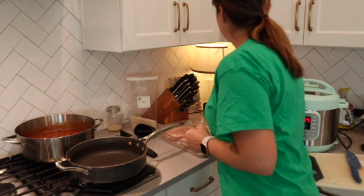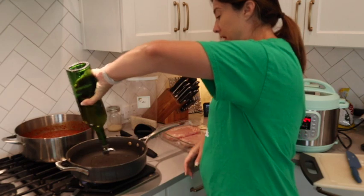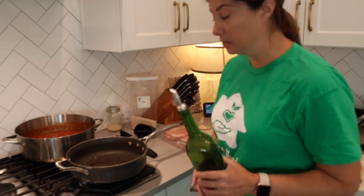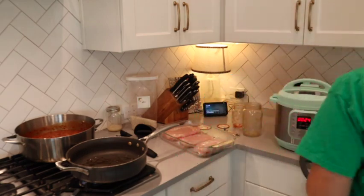So right now I'm going to add some olive oil to the bottom of my hot skillet. I've already turned it on. Okay, and I just kind of, I don't know, maybe it's a tablespoon, tablespoon and a half, just kind of drizzle it until I get a little bit of coating on the bottom.